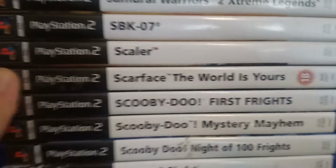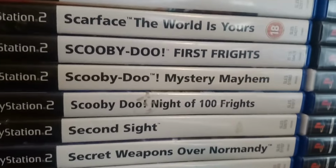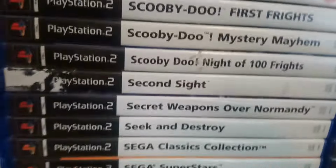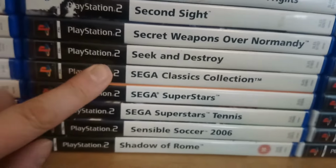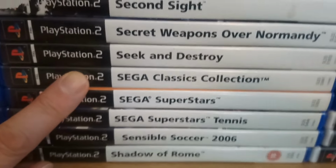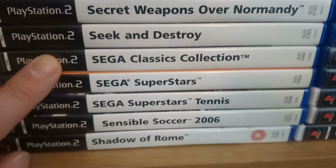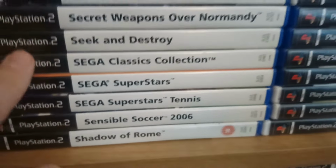We got Scarface. Yep, Scarface, The World Is Yours. Got 3 Scooby-Doo games. I'd like to do those, actually. Being a Scooby-Doo fan, I'd like to play those and show those off. Sega Classics Collection, I was very disappointed with that because it just didn't do what it said on the tin for me. I know those were the Sega Ages duo as they did for the Japan market only, but no, I didn't like them at all.